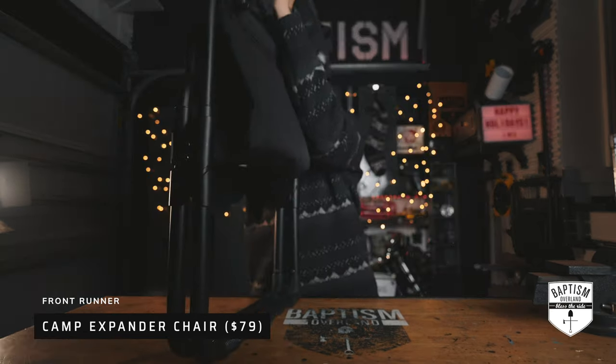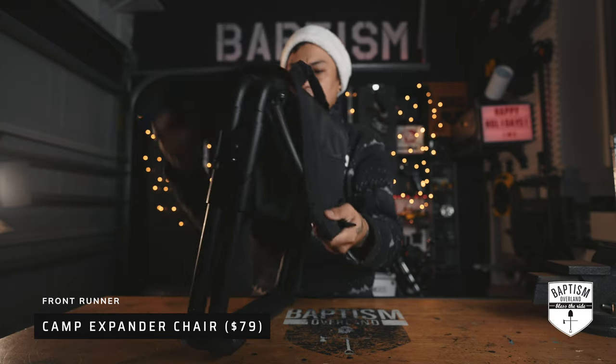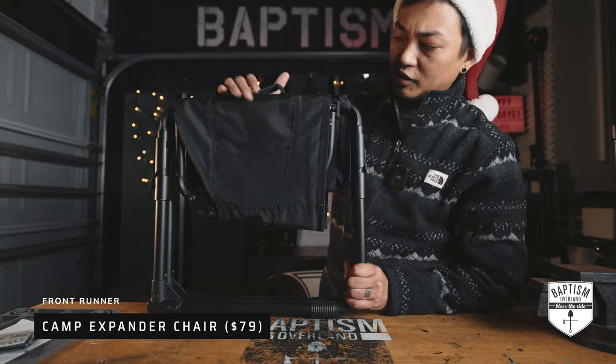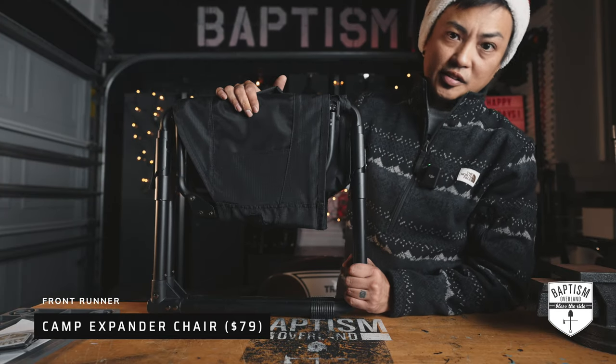Now putting this chair away is also pretty simple. It just takes a lot of getting used to. It's hard to do it when it's above you, but we'll see if I can try to do that. No, look at that. These run about $79 each.